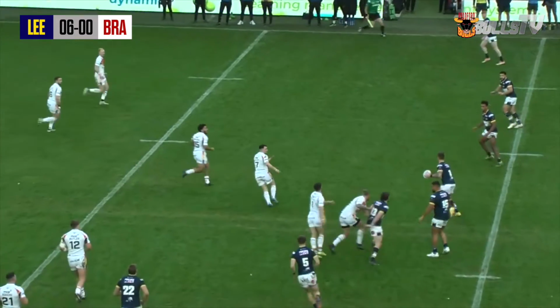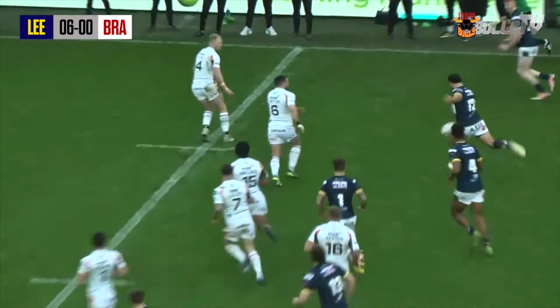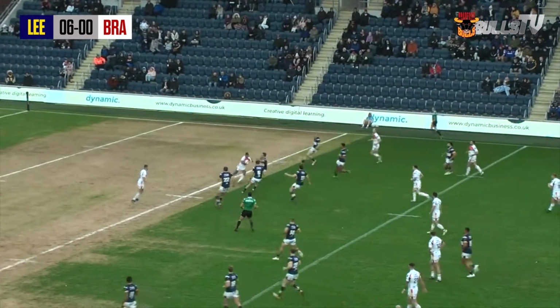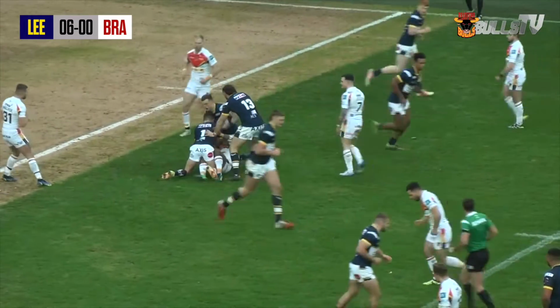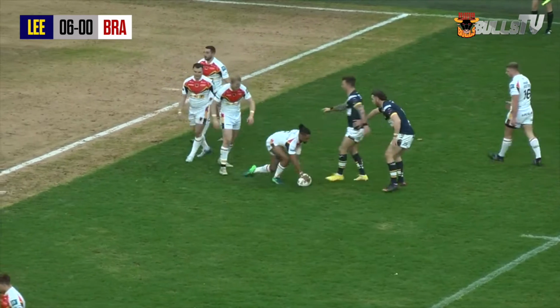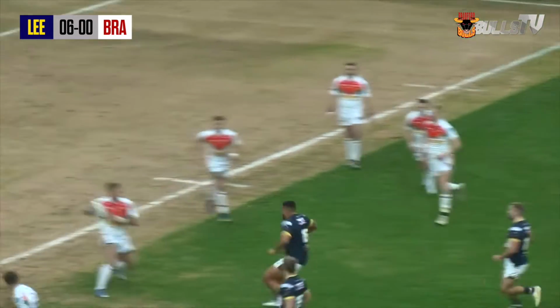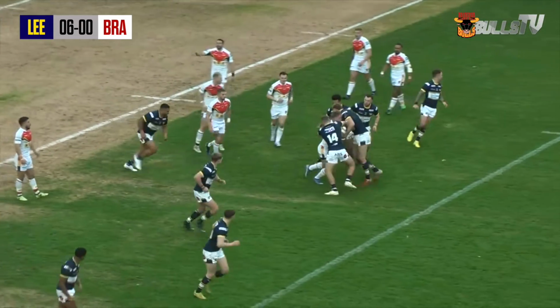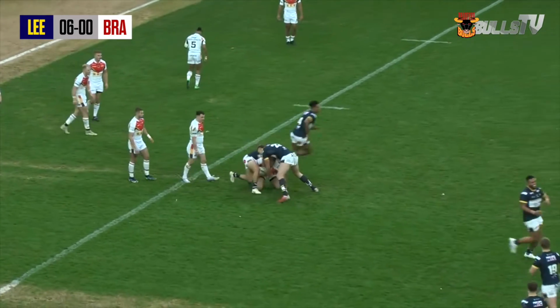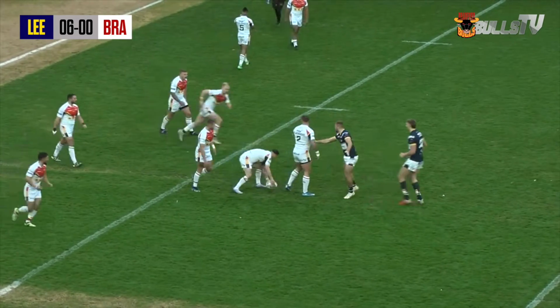Ashley to Smith. Smith to Myler. They're running it out on the far stand side with Martin. Martin kicks ahead. The Leeds defence all onside. And Fogging Johnson wrapped up there, 20 metres out from his own try line. 8 minutes gone. If you're joining us on West Yorkshire Radio this afternoon, Leeds 6, Bradford 0, an early try to Leon Ruin here at Headingley in front of the Bradford Bull supporters.